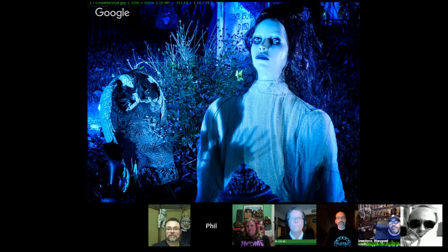I gotta ask, in the background, is that a wolf or something? I see that back in the very top corner. Yeah, no, that's my garden gnome. He's just an English garden gnome that I've had for quite a number of years that I got from Design Toscano, and he sits out in my garden all year long. He's just a weird looking character that I put out there. That is creepy. Just the gnome itself. Yeah.